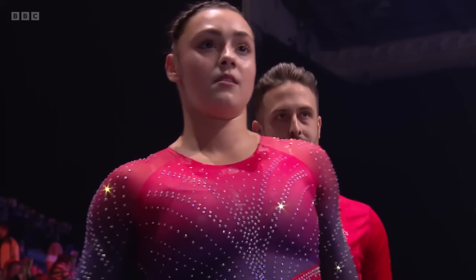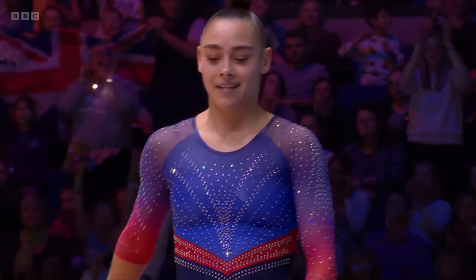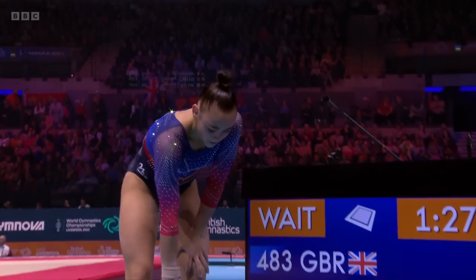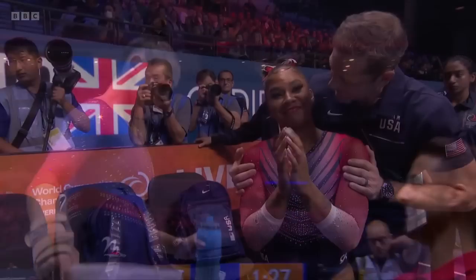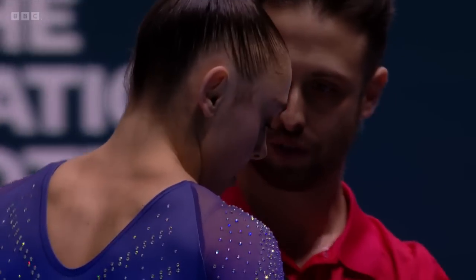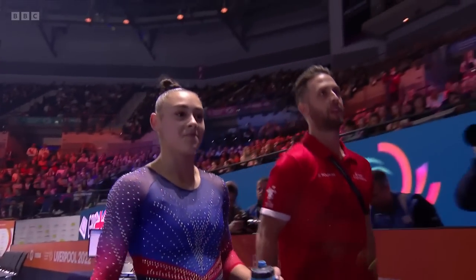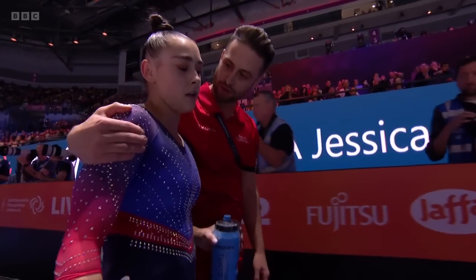Packed with difficulty. Jen cheering on from the sidelines. Well, it is done. All the hard work, all the training went into that performance. And it's now in the hands of the judges. Has Jessica Gadarova just won herself a world medal on floor? She needs 13.733, as she has the same difficulty as Andrade and Carey, who tie at the moment.